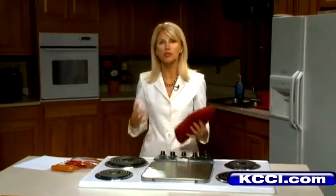A few other tips to stay safe. Set a kitchen timer to remind you to check on your cooking. Keep things like pot holders, tea towels, or food packaging away from the burners. And remember how to stop, drop, and roll in case your clothes catch on fire.